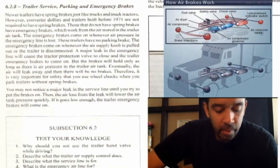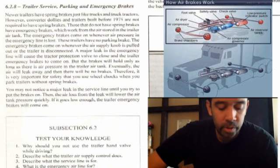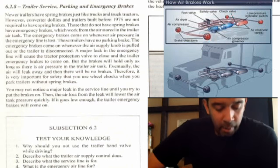A major leak in the emergency line will cause the tractor protection valve to close and the trailer emergency brakes to come on, but the brakes will hold only as long as there is air supply in the trailer air tank. Eventually, the air will leak away and then there will be no brakes. Therefore, it is very important for safety that you use wheel chocks when you park trailers without spring brakes.